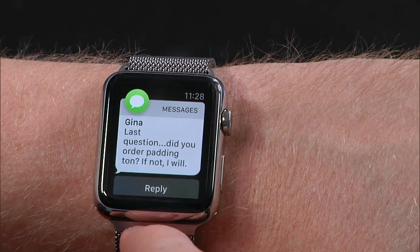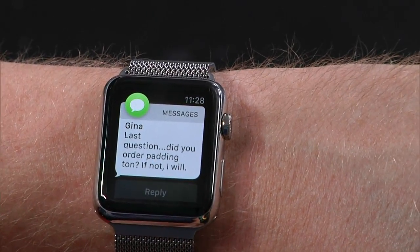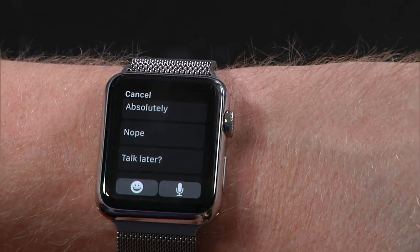I just got a, my wife wants to know if I ordered Paddington. I did not. Let's see. Nope, I did not.